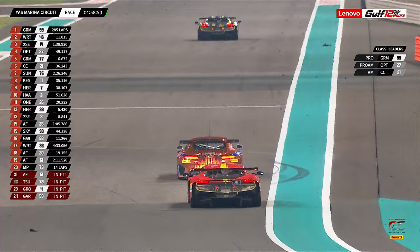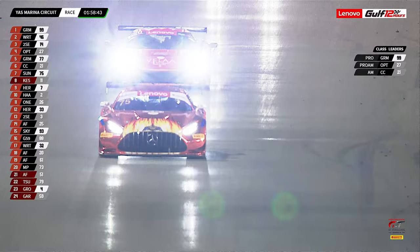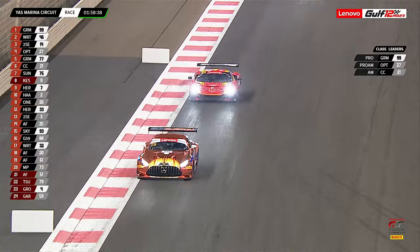And of course, Jules Gounon in third place. Well, he can sit there because he's going to win the championship from there. So from the race point of view, we'd like to see him push on. But it depends really what he's being told by the team. Because if he wants to win the championship, he can just sit tight in third place and bank the points, can't he? And it's another title to add to a very impressive CV.